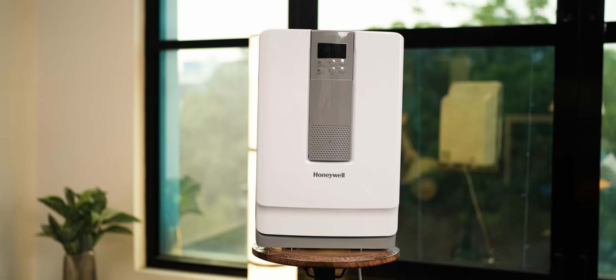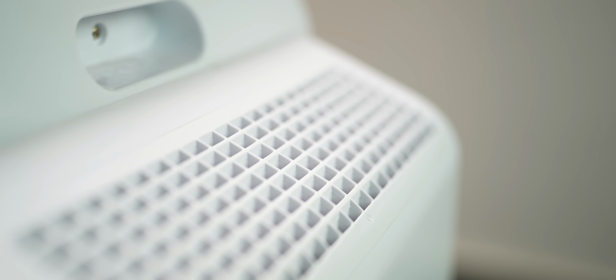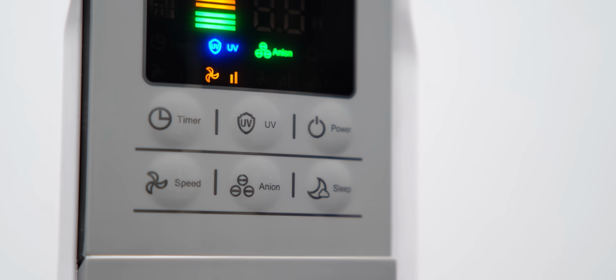It's more of a standing mini cooler. I mean, the design looks clean, and for air intake, it has these side vents, and to throw out the clean air, it has this vent on the top. The front is its control center and has buttons for sleep mode, timer, fan speed, and even UV sterilization.